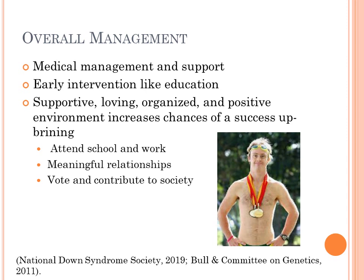And the success goals of life can include attending school. Eventually, some of them get work. They create meaningful relationships. They contribute to society. They can even vote. And you can see the picture here, the boy has a couple of medals. So they can have a very successful life if they are given the correct opportunities in a good, positive upbringing environment.